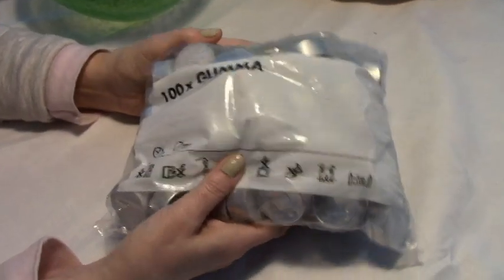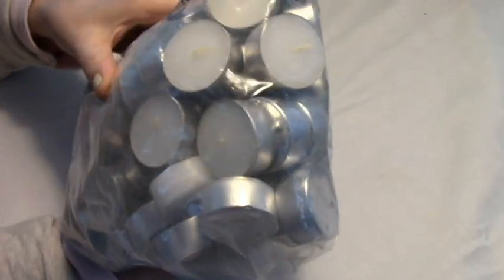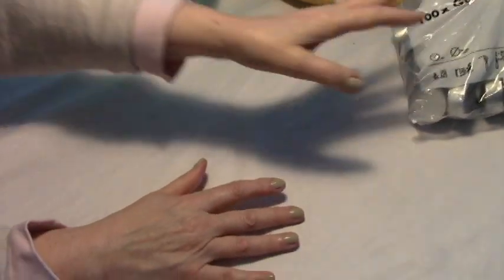Look, tea lights for Mr. RETROS. These are the IKEA ones. These aren't bad, and it was only $1.99 or $3.99. I thought it was $1.99. Yeah, I don't know. Well, it's good, which is awesome. So, I got those. That'll keep him happy for a few minutes.